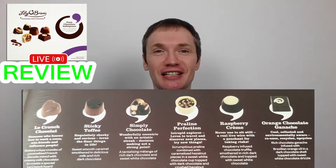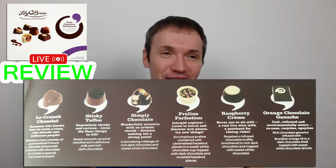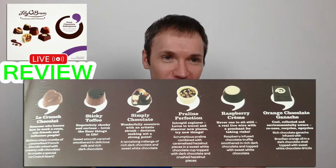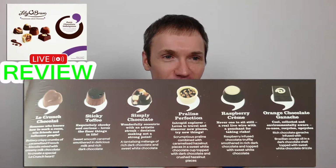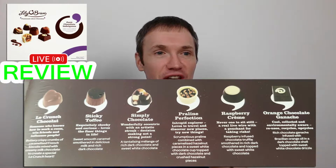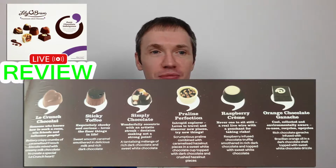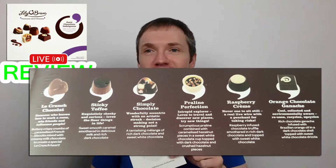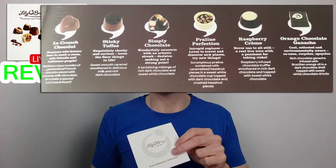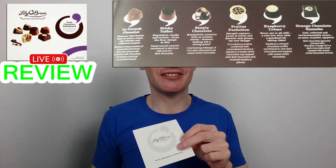So that's quite good. It gives you this little blurb, this is like the chocolate, I guess, or someone who eats it maybe. In fact, it's probably easier for me to read it on the screen behind. Buttery, crispy crumbs of caramelised French biscuits mixed with creamy milk chocolate to create a special Le Crunch heart. I don't know what a Le Crunch actually is. But I do like those little descriptions actually. I think they're really good. Nice little touch there.